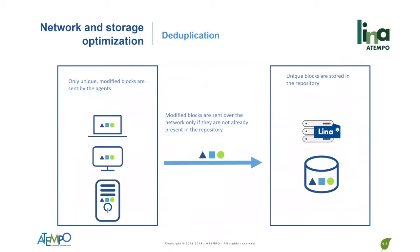So once the files are cut out in blocks, not all the blocks are sent to the server, since blocks are deduplicated. The first deduplication takes place on the agent. The agent has a little database that keeps track of all the blocks that have already been sent, and the agent verifies that the block has not already been sent before sending it again. That's the first level of deduplication on the source.